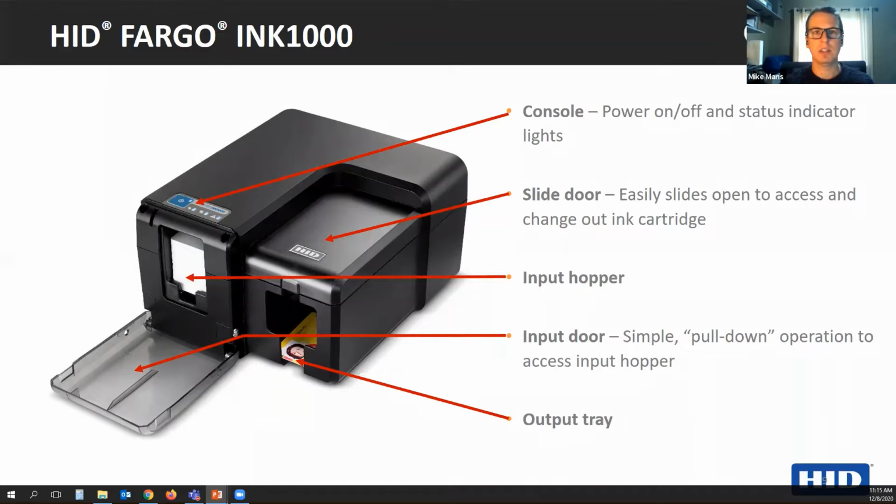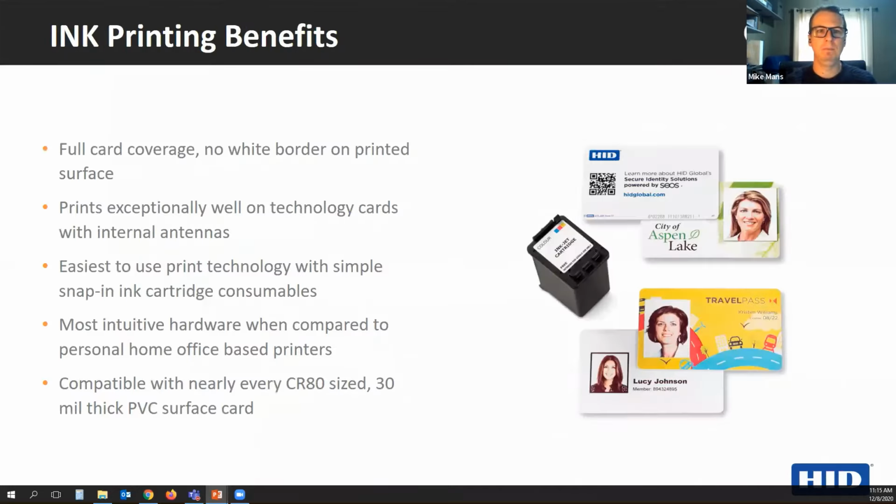It does have some indicator lights to tell you: is the ink out? Are you out of cards? Is there some type of an issue inside the printer? We do have some nice indicator lights on there to guide you in that direction. There's an easy to use input hopper door. So you pop that door open, plop in another set of cards, you can start printing some more. A slide door on top will provide access to that ink cartridge itself. Very similar to your home office-based paper printer. Open the lid, pop in another cartridge, and you're off to the races. Again, very simplistic, very straightforward. And that's really some of the key benefits to a printer like this.